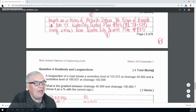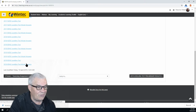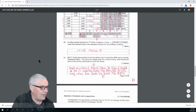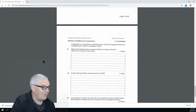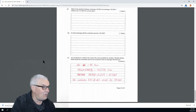All right, so now NZDE guys, your test is finished, but not for the Bachelor of Engineering Technology. You've got one more question right at the very end, and you get less marks for those first 2 ones. And then you've got this one here. It is proposed to continue the road at the same gradient for another 150. What would be the proposed RL at 265?